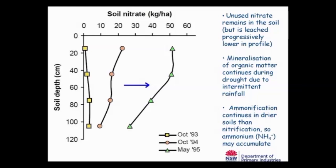If soils are really dry, in terms of the processes that form nitrogen, I've said the mineralisation continues. The first part of mineralisation is ammonification, which is conversion of the organic matter to ammonium, and that process does continue in drier soils. Then the next part converts the ammonium to nitrate. So you can get a small increase of ammonium nitrogen in your soil as well as nitrate. The graph I've got there is only showing nitrate, but there may also be an accumulation of ammonium. Once the rains return, that ammonium is quickly converted through to nitrate.